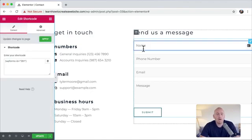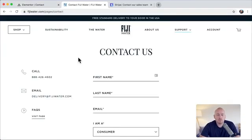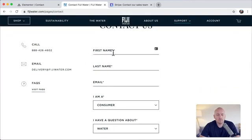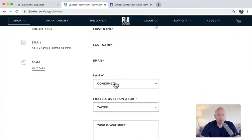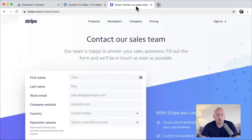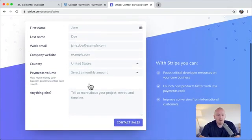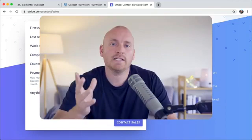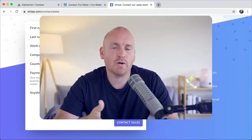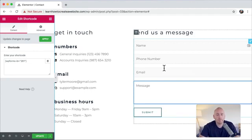But you probably want to know, how do you edit this form itself? How do we change the name, the phone number, email, message? Maybe we want it to be a little bit different. If we look at Fiji Water's contact us form, we could see it's first name, last name, email, I'm a consumer, I have a question. So the fields are different. And if we look at Stripe's contact form, we could see it's first name, last name, work email, country, payment volumes, or anything else. So we can see that on every website, each form is tailored to that actual website. So how do we modify our form in the same way?